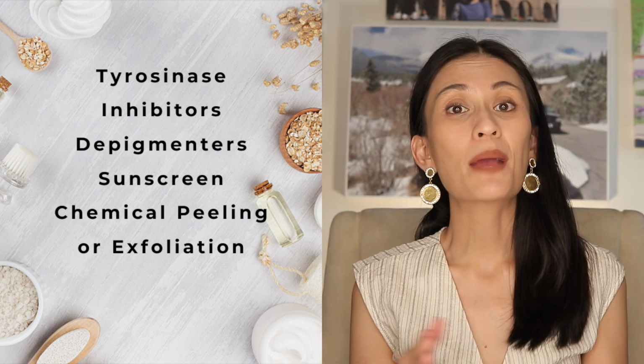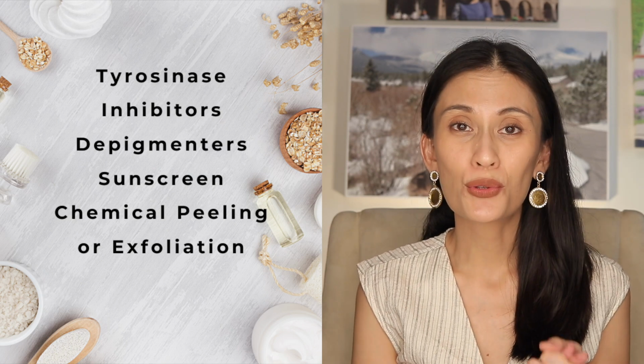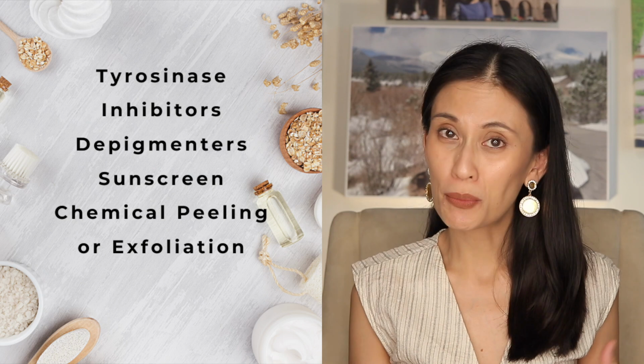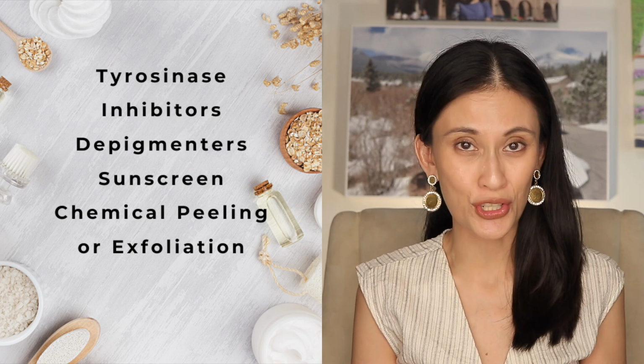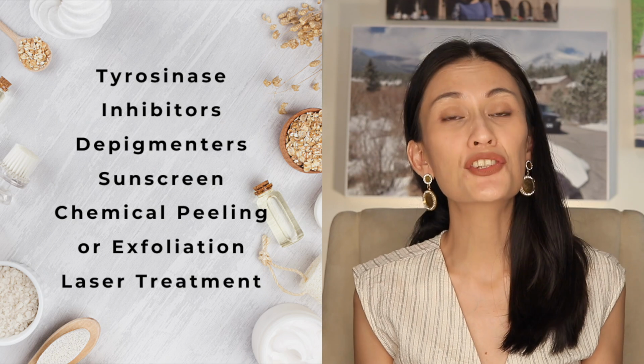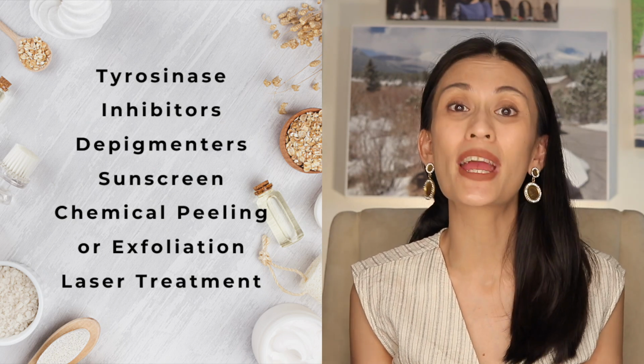Another option would be chemical peeling or exfoliation, but this one I highly recommend that you do in clinic with either a dermatologist or under the supervision of a trained dermatologist or practitioner. And then finally, laser and light treatments with either your laser hair removal systems or your whitening lasers. Remember though that not all laser and laser settings are the same. So it's very important that you go to a clinic where there's a trained practitioner or a laser expert with a lot of experience in handling these devices.